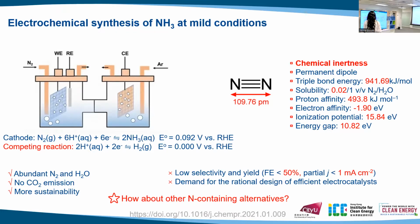Fortunately, in recent years, electrochemical synthesis of ammonia has been developed, and here shows its configuration. Two chambers are separated by a membrane to prevent ammonia migration from the cathode chamber to the anode. In the cathode chamber, nitrogen is introduced to the electrolyte, which is generally an aqueous solution, and then it diffuses to the surface of the catalyst electrode and is reduced to ammonia. As you can see, this approach is very clean and has no carbon emission. It uses water as a proton source, so it's very great and sustainable.